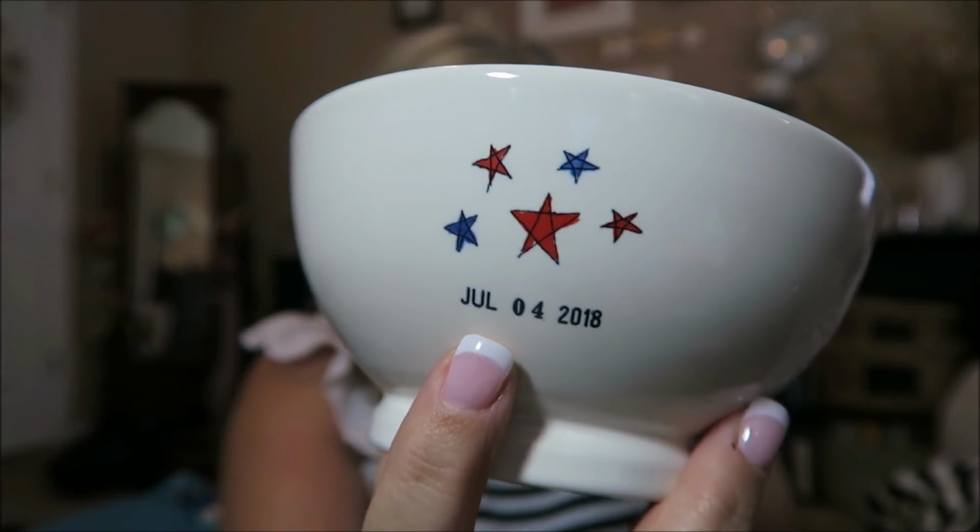That is one of those stamps that you use to stamp on things, and I love it. That is what caught my eye, is that stamp. I love that because it has a year on it, and I love things that are dated. So years down the road, I'm like, oh my God, it's 2018. You know, I'll be like 75 and I'll be like, oh my gosh, 2018.